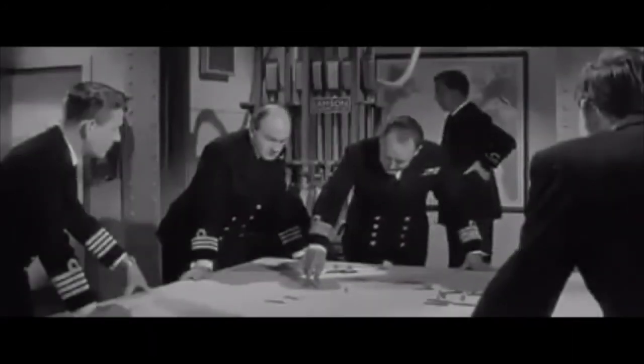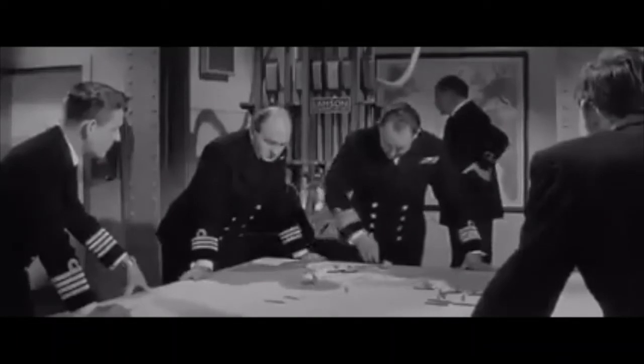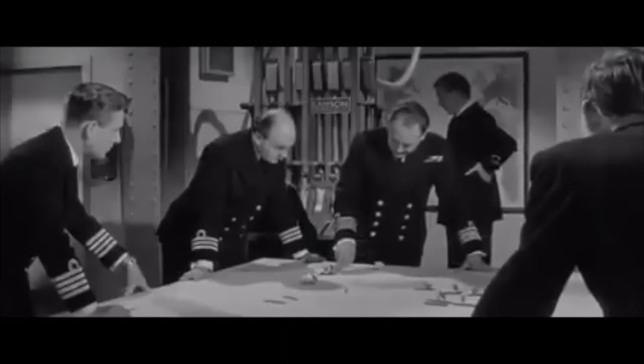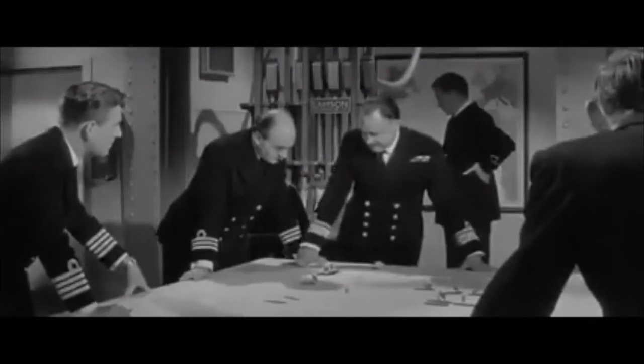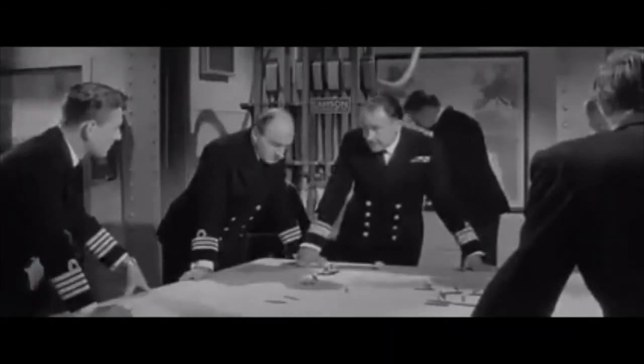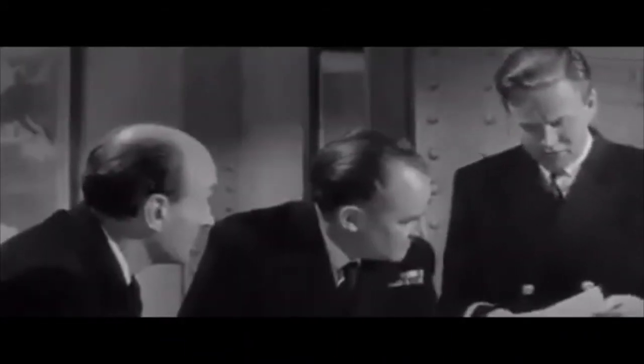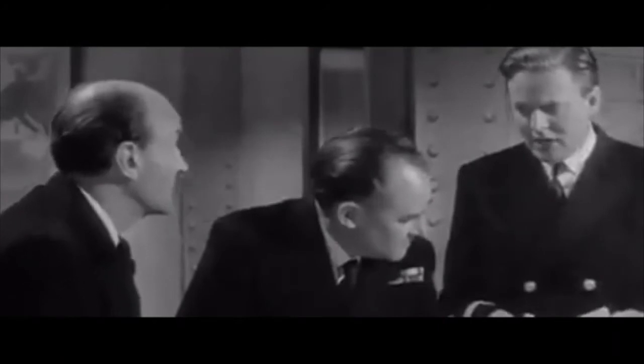Hood and Prince of Wales are somewhere in here. Suffolk and Norfolk, Bismarck and Prinz Eugen here. If so, we shouldn't have long to wait. Should be getting light up there now. Signal from Suffolk, sir. Have sighted Hood and Prince of Wales, bearing southeast, distance 15 miles. That means they've made it. Good old Hood, she'll get them.